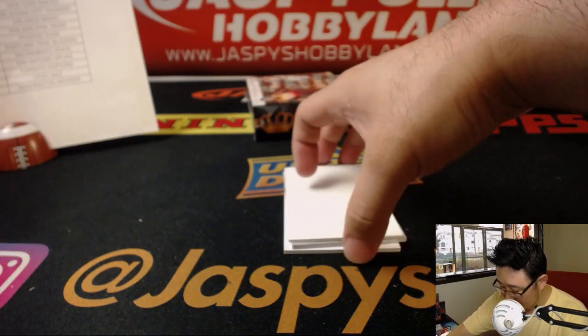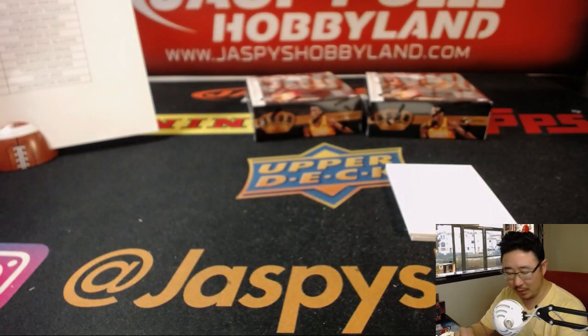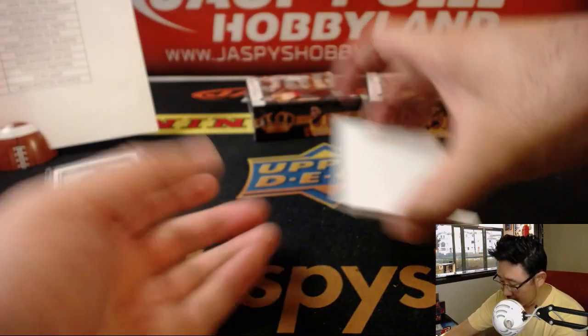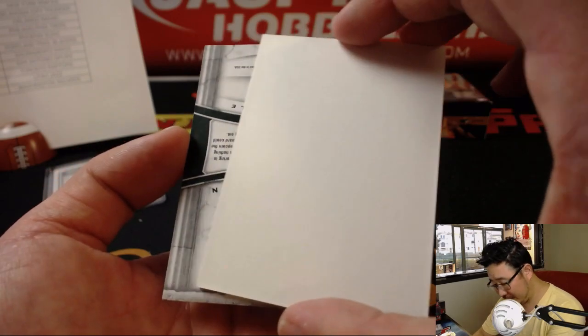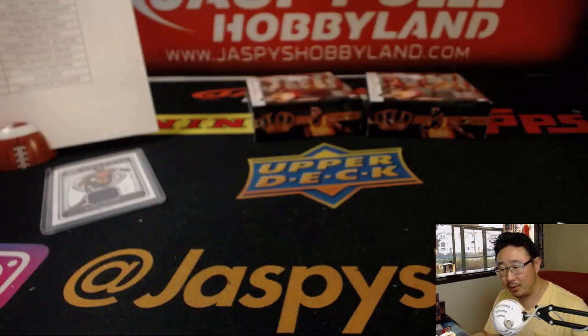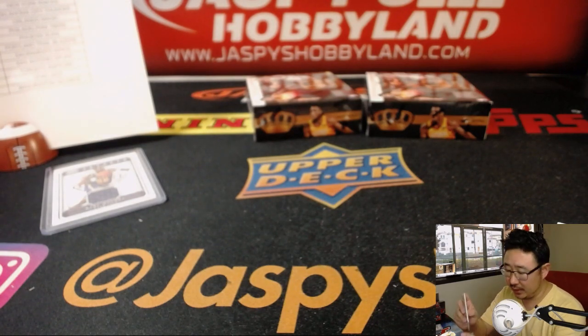And your two hits. The relic first is Karl Malone, 99 out of 249 for the Jazz, Doug Warden. Game-worn material, too. Very cool. And your autograph? Oh, green team? Maybe Bucks? Yeah, Milwaukee Bucks. Jersey and auto, Sterling Brown. And that is for TJ and the Milwaukee Bucks. Nice.